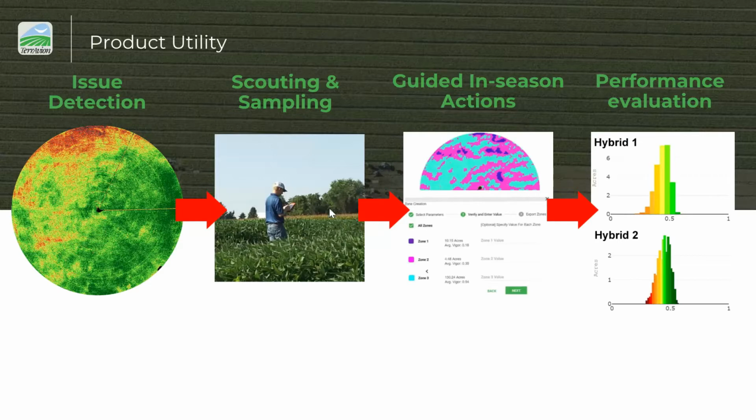The next way we see growers using it is to guide in-season actions. So depending on what they find in their scouting efforts, if in this case here there is an aphid infestation, they can use the imagery to guide some sort of remedial action. So say they want to make a pesticide treatment here and they want to do a targeted treatment, they can use the imagery to target this area right here, or if they want to do a variable rate, they can make a zoning map like this, which we'll talk about a little bit more later, to make a variable rate prescription off of.